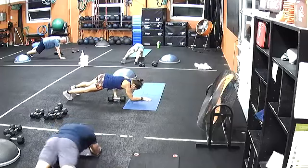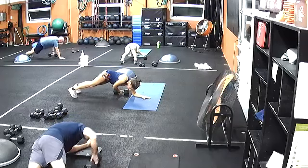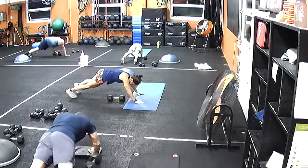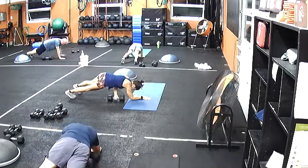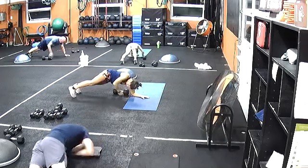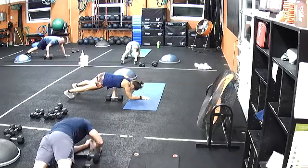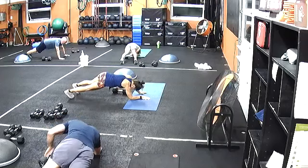And being careful. Very rarely are we going to break these weights, but it can bounce around and land on your toe, land on somebody else's toe. So always want to be careful. I know everyone at home is careful with their weights, right? They're not throwing them around, so you don't want to throw them around in here either.